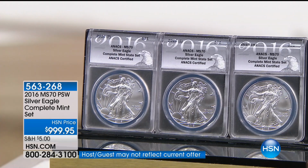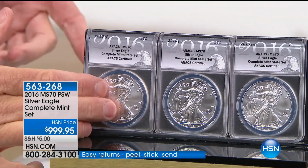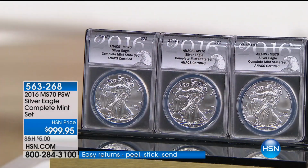Well, you opened yours, you were saying. I opened mine, yeah, sure. And we opened the 2015s. There were 11 boxes of 2015s. There's less of the 2016s. They made more, but none of the boxes are around.